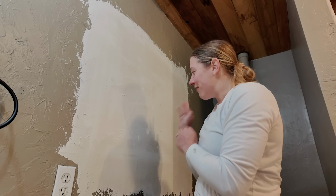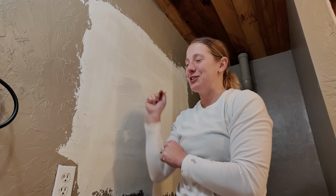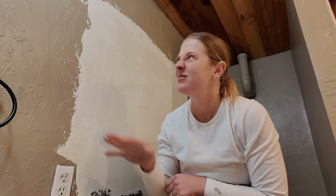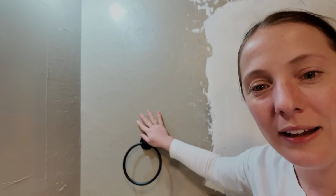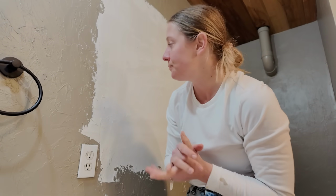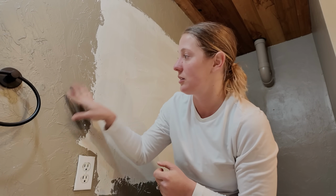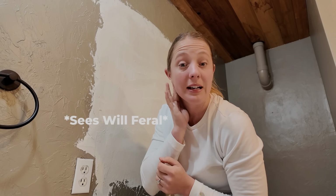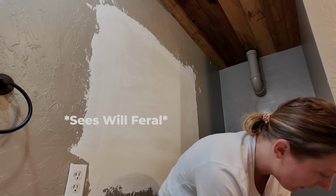Okay, I am gonna put the final coat on this. I'm hoping, I just watched a YouTube video on how to do the Spanish knockdown texturing. I can't remember what it's called. But this is what the previous owner did, so I'm gonna try and match that as best as I can. I'm not actually gonna sand this down because there's so much of the texture that most of this should be covered up anyways. Come on, monkey.